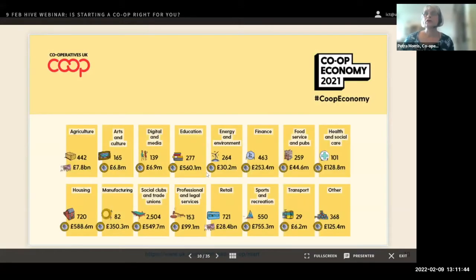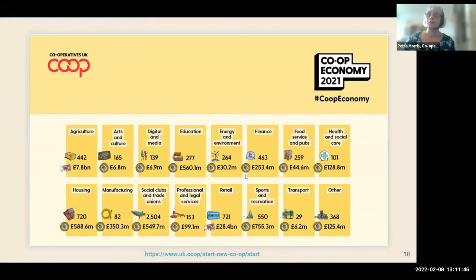And so I mentioned before that cooperatives come in all shapes and sizes, and they operate in all sectors of the economy. All this slide is showing is that we have cooperatives that are food growers, cooperatives in arts and culture and digital, energy, every sector. And all told, there are 7,000 different cooperatives, all different sizes, and they contribute nearly £40 billion to the UK economy, and year on year generally are growing in size.